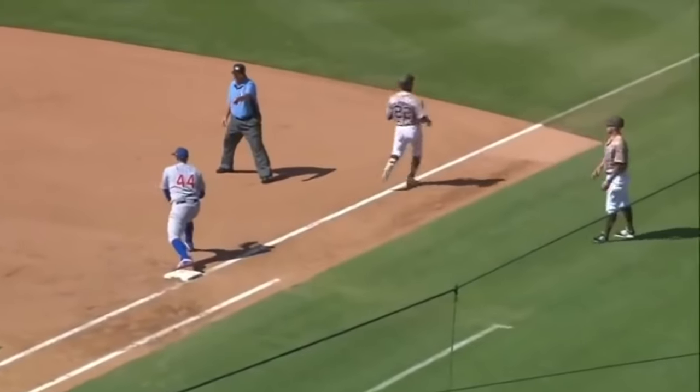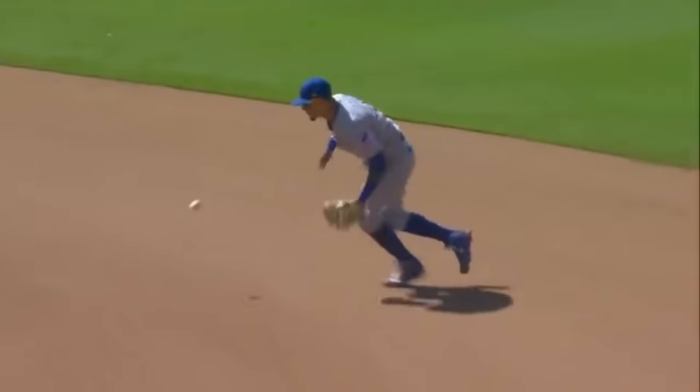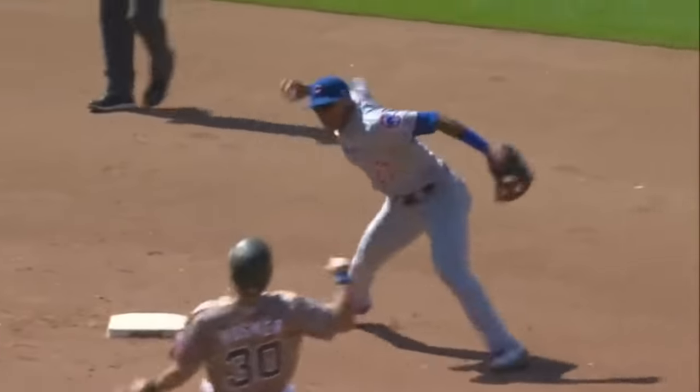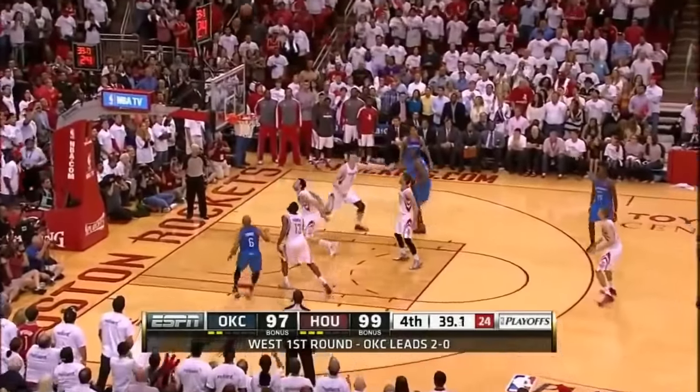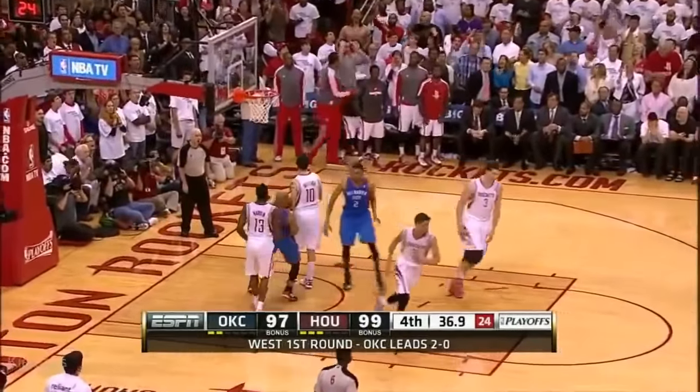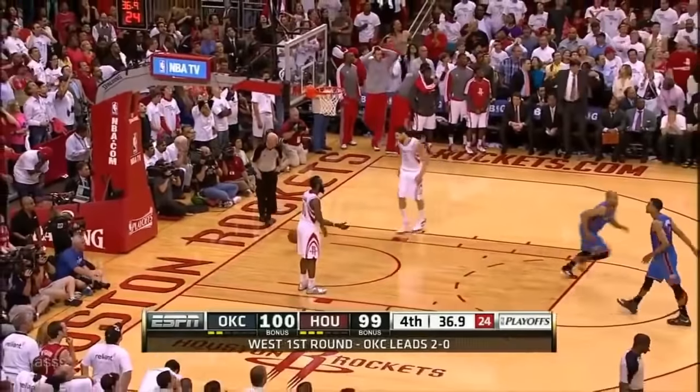Double play. Yes! He's living a charmed life. Durant will take the three. Off the rim and in. It's good, and the Thunder lead it by one.